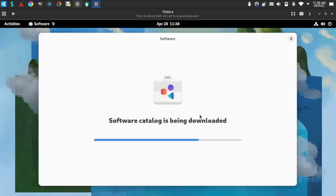Now let us check out the GNOME Software store. So the software catalog is being downloaded every time the system boots for the first time. Even the GNOME Software window is very flat. And this white is not intrusive to your eyes. It will not bother your eyes. It is a different kind of white shade. So I can feel this immediately.